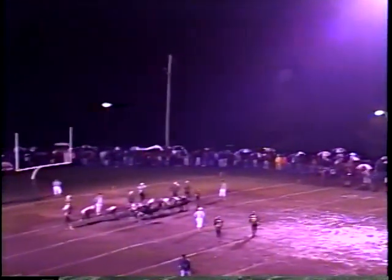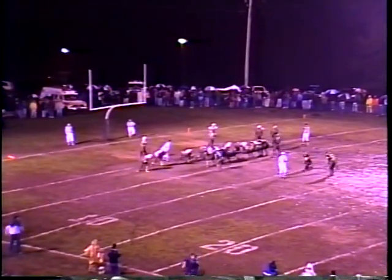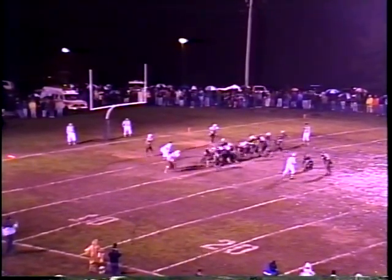Pete Combs coming out for the point after, and the fireworks going off once again down here in Hazard. They obviously are keeping those dry. Looks like they're going to go for 2. Well, Warren, Combs kicked the first extra point. Now Warren's going to come in and try the second one here.